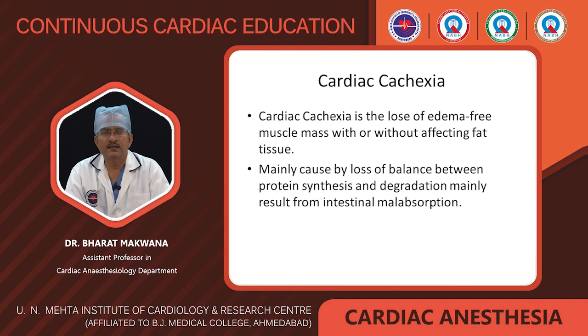So in cardiac cachexia, there would be a reduction in appetite, the patient will not take any interest in routine activity, will be bedridden only, and will step by step lose weight, nearly 5 to 10% per month or so. So lean body mass will reduce in cardiac cachexia, and that is also affected by endocrine and neurohormonal changes due to low output.